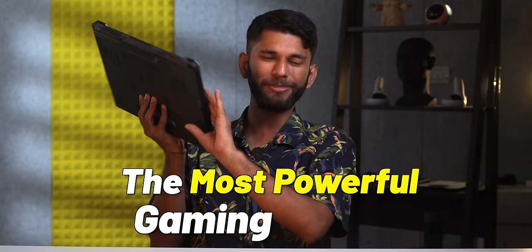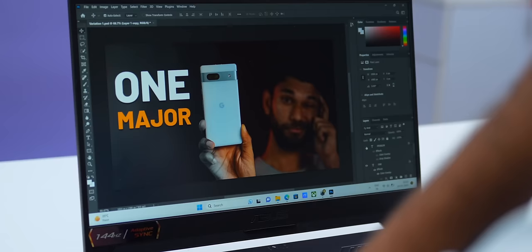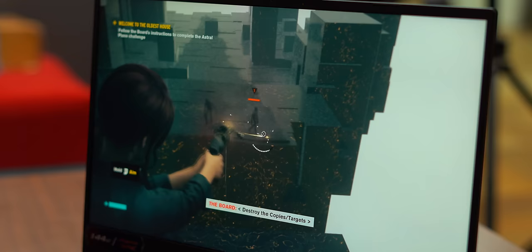So what's the conclusion? Is this the most powerful gaming laptop under 1 lakh rupees in the market? Well, currently the Asus TUF F15 is selling for 95,000 rupees, and at that price, I would say this is a really, really good choice. This has an i7 H series processor, so it can handle photo or even video editing smoothly. This RTX 3050 Ti is a very good GPU. It can handle demanding games pretty well too. And like Sayan said, at the same price, a RTX 4050 laptop will underperform than this. So this RTX 3050 Ti laptop is a good deal.